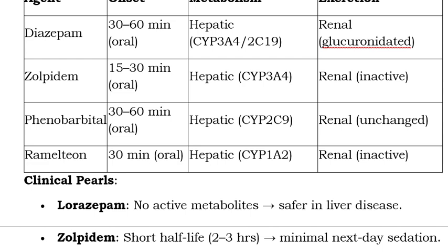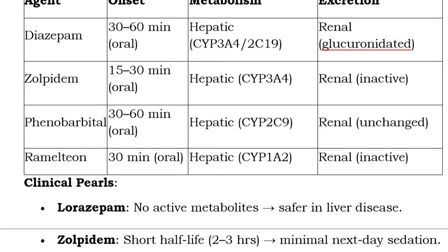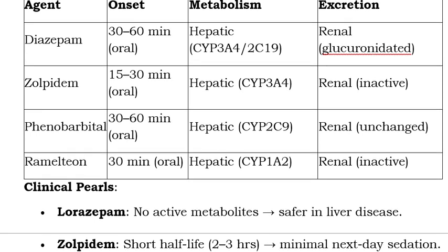Exactly. The source also pulls out some really useful clinical pearls, practical takeaways. Yeah, these are good. Like lorazepam having no active metabolites, why is that a big deal clinically? Well, if a drug does have active metabolites, those metabolites can also have effects, and importantly, they can build up, especially in someone with, say, liver problems, because the liver isn't clearing them effectively. Right. Since lorazepam doesn't have those active metabolites, it's often seen as a safer choice for patients with liver disease. Less risk of accumulation. That's a really key point for patient selection.